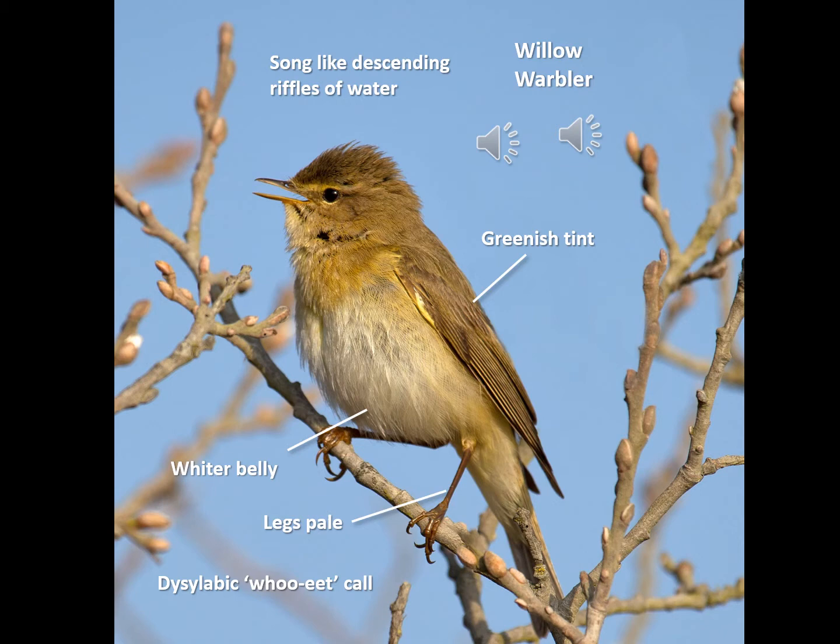Very active bird. And it also has a very distinctive song, which is that wonderful sort of descending song, like a line of riffles in a waterfall-ridden river. That's the beauty of the bird in the springtime, that gorgeous descending song.